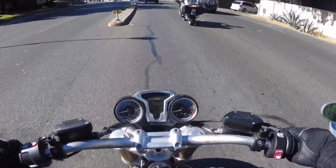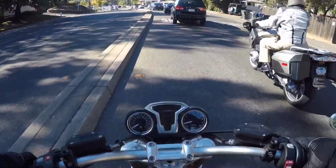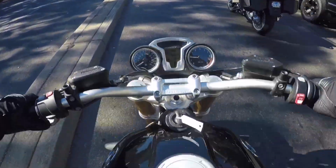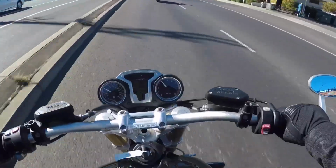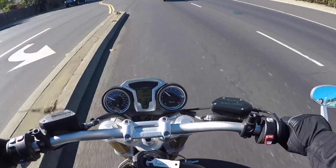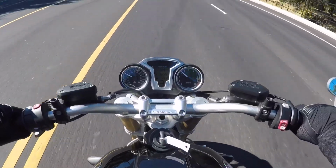I'm a poet and I know it. But the seat height is nice. I can almost flat foot this bike, and that is a plus if you're a short rider like myself. So yeah, shifting is very smooth. The clutch engagement is a nice midway.